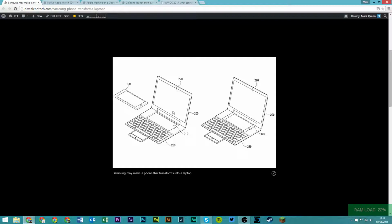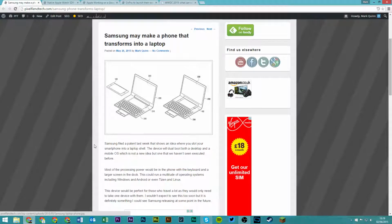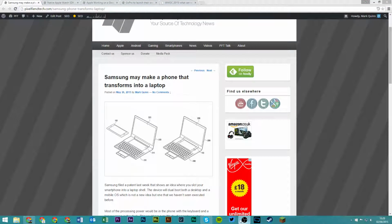What this is basically is a shell of a laptop with a slot where you can slide in your smartphone, and the smartphone will dual boot, most likely Android and Linux or Tizen and Linux, though you may be able to get Windows on there somehow. It will power a laptop, so the laptop will have a screen, a touchpad and a keyboard in it, and it will just use the phone's processor and RAM to make a fully functioning laptop.